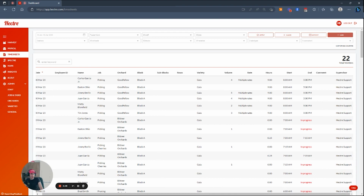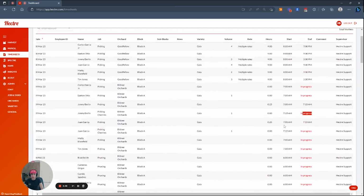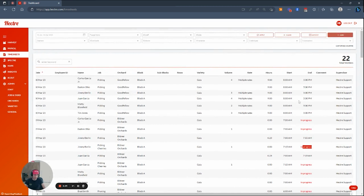And also we have the start time. It specifies the hours worked, the start time, and the end time. And if there is a timesheet that is still in progress, meaning that the worker didn't clock out, it is going to show in red. This is just to notify and alert you that you still have an open timesheet. Okay, this is for timesheets. As you can see, it's really straightforward and intuitive as well.